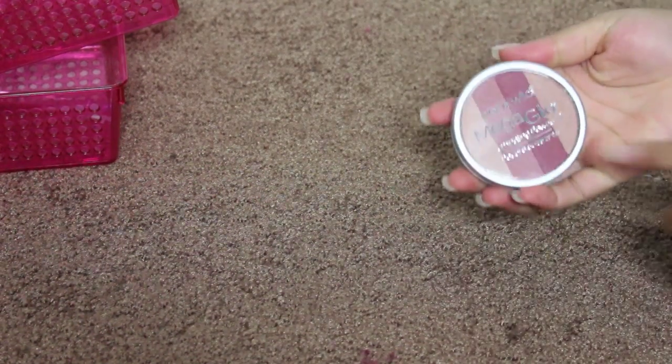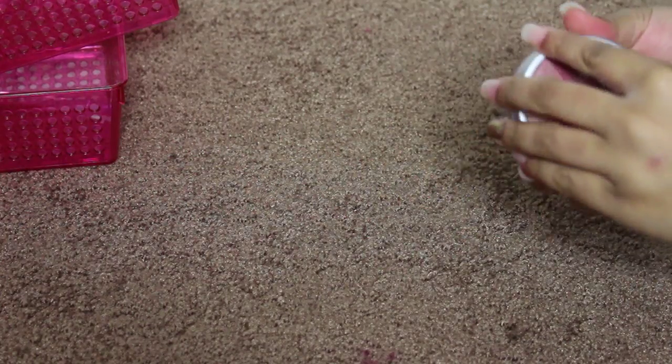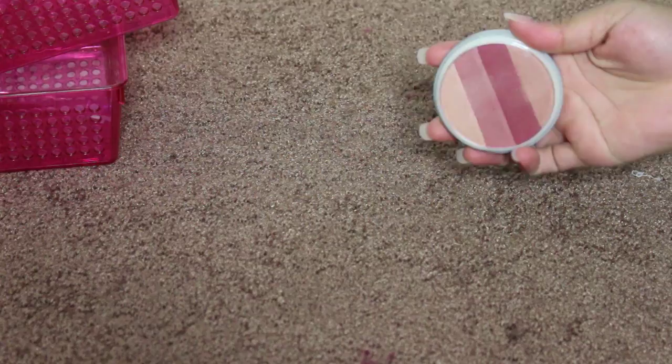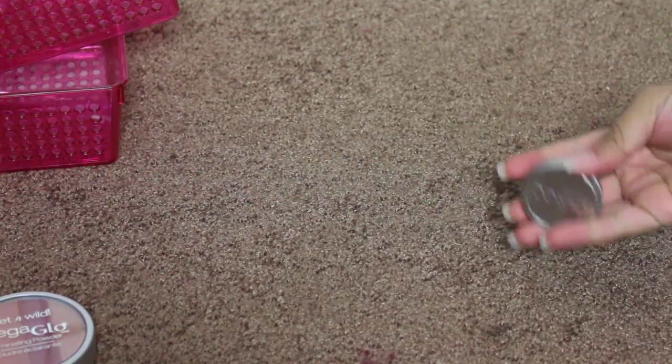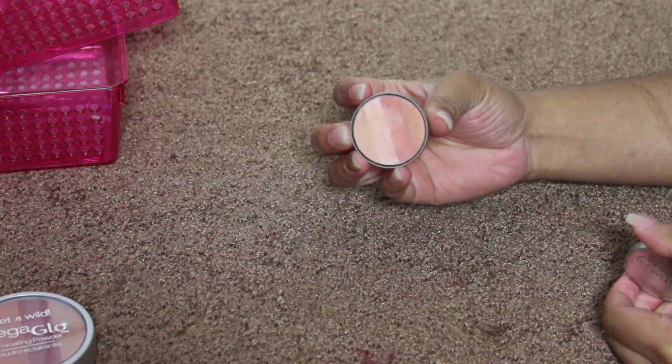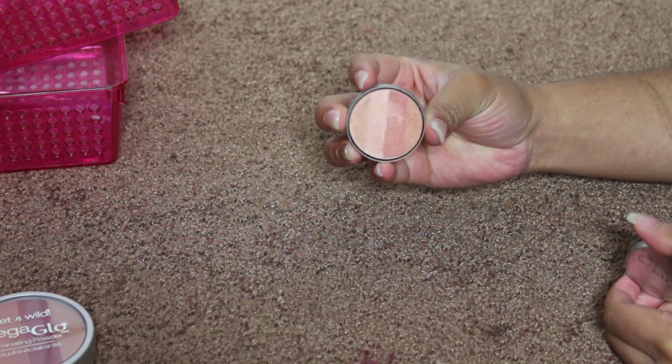Alright, so I have another product from Wet n Wild here. This is their Mega Glow Illuminating Powder. I actually really love this when you swirl the colors all together, so I'm going to keep that. I have a small sample size blush from Cargo. This is so pretty, and I'm not getting rid of this. I love this little blush.